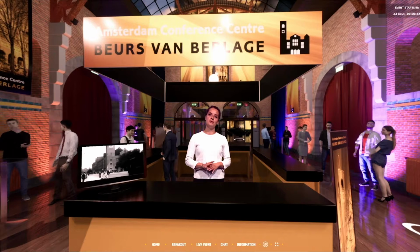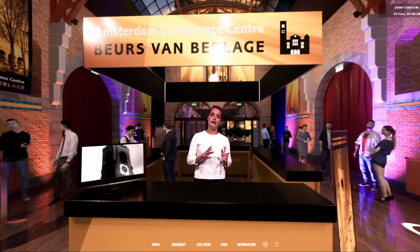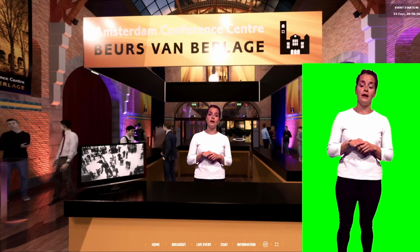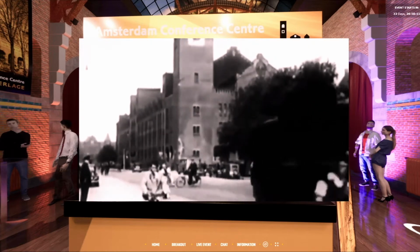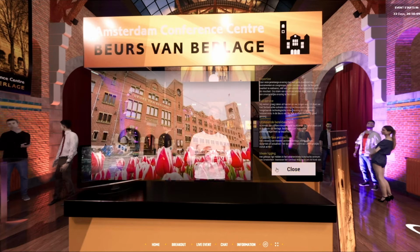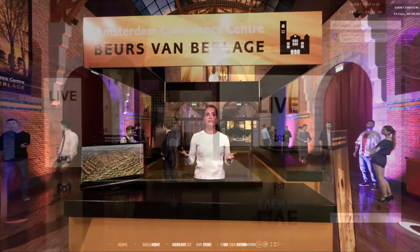The first thing virtual visitors will see is our welcome desk. And here we offer many features. For instance, we can make a video recording of a host that gives a warm welcome to the visitors. And we can also place videos and text panels at the welcome desk. For instance, we can display a schedule of the evening here or any other important information.